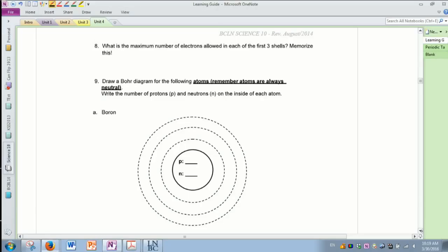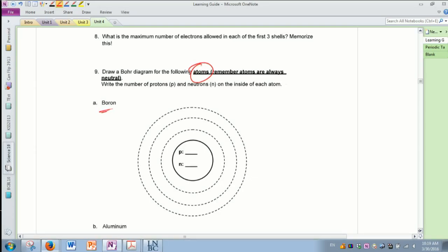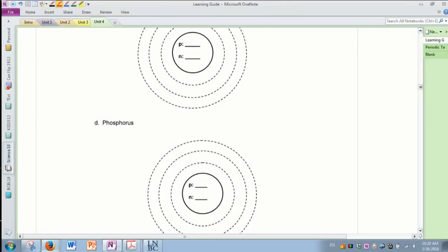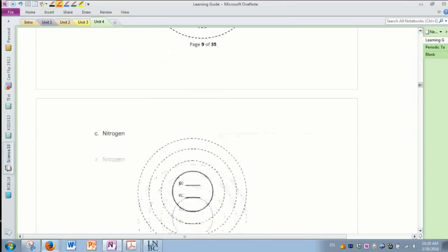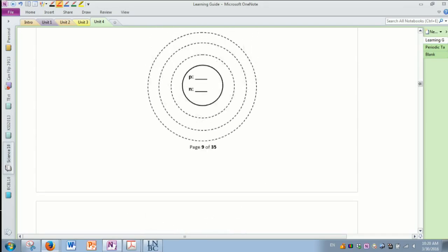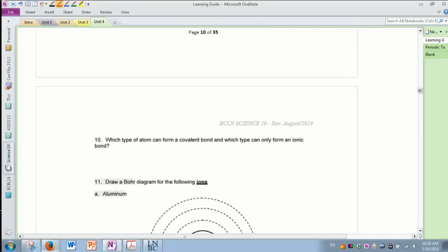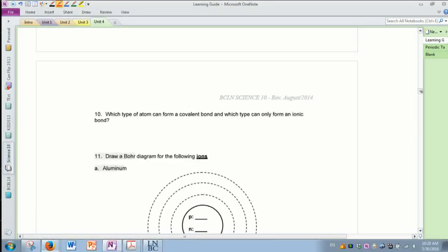So question 9, it's talking about atoms. Now, hopefully I haven't confused the idea of atoms and ions, but it wants you to draw the Bohr model for boron. It wants you to draw the Bohr model for aluminum. I think there are a few extras on the next page as well. So boron, aluminum, nitrogen, phosphorus on page 10. Number 10, you won't be able to answer right now, so skip for now.